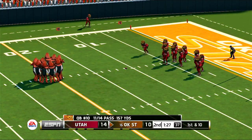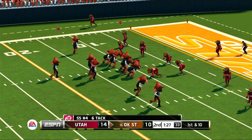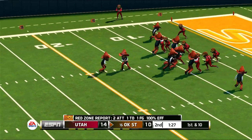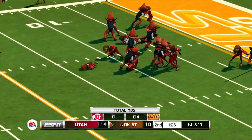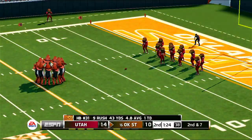This guy's combination of speed and his hands make him lethal. He can take a game over at any time. So the big gain resulting from the pass play leaves us with a first and 10. And he's tackled at the 8-yard line. And the halfback carries for a pickup of 3.